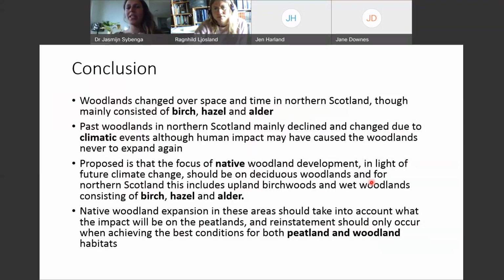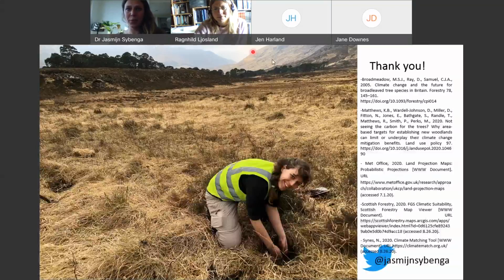So the focus of native woodland development should be on the deciduous woodland, and this includes upland birchwoods and wet woodlands. Native woodland expansion in these areas should take into account what the impact will be on the peatlands, and reinstatement should only occur when achieving the best conditions for both peatland and woodland habitats. That's me. Thank you very much.